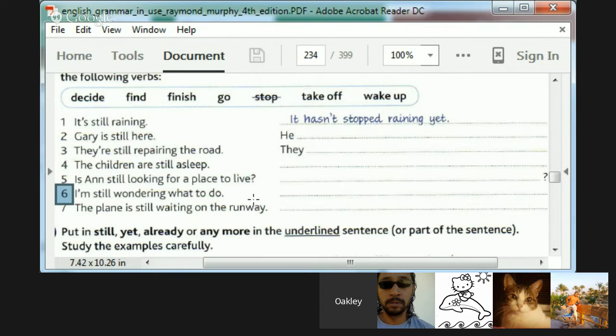Okay. Mark. Number 6. I'm still wondering what to do. Okay. I haven't decided yet, or I haven't decided what to do yet. Either, really. I haven't decided what to do yet. Very good. All right. That's perfect.